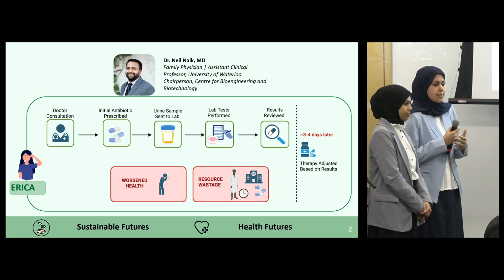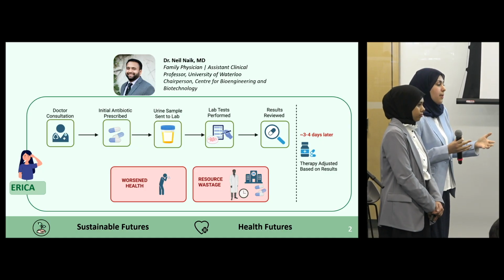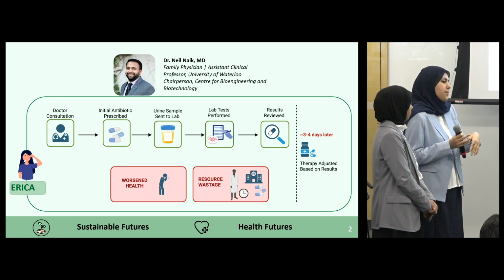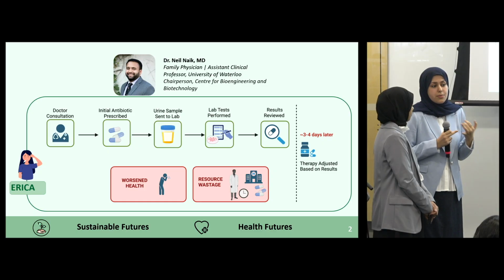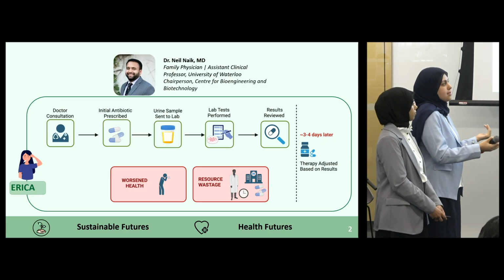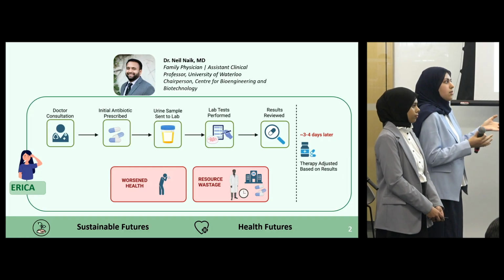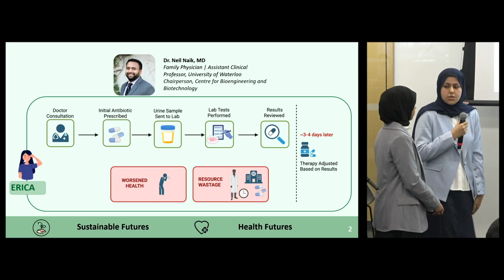So you would prescribe a first-line antibiotic based on what you think the community prevalence of antibiotic resistance is. The patient takes their antibiotics, but if the infection stays after that and they come back, this is when urine samples might be sent to the lab to get an idea of what antibiotics you're resistant to and what bacteria you even have. You can imagine the impact when patients' health is worsening and the doctors don't have that information available in the moment.